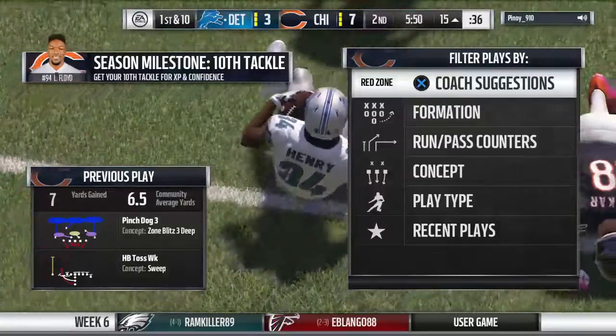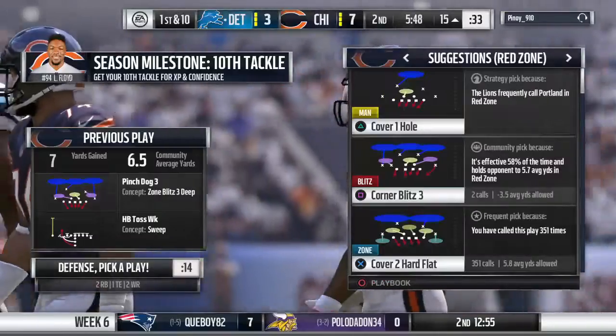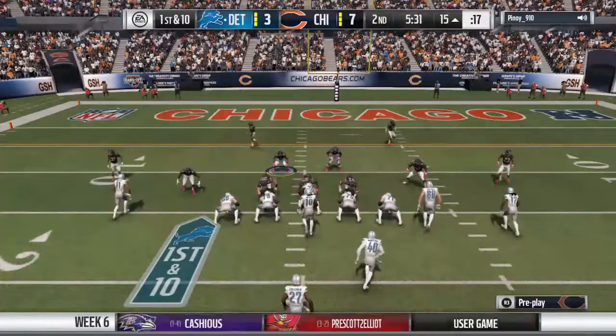Any team that runs the toss and runs it successfully, that means they win the battle on the edges. That means you seal the edge in order to let your back get to the corner. They got it done there for a very nice game.